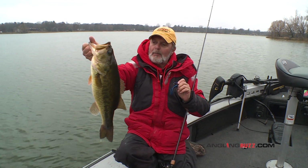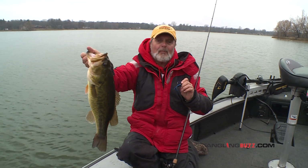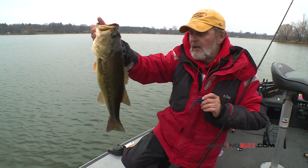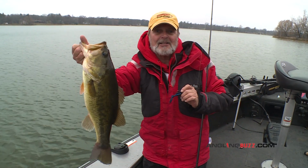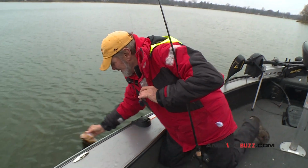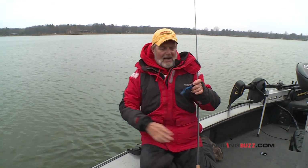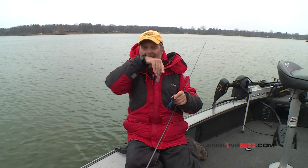And I want to tell you a little bit about something I learned over the years that might help you catch some more bigger largemouth like this. Let me do a release on her. I'd like to catch her again next year. There you go, mama. You know, when the water starts cooling down, the best big fish bait that I know of is a jig.